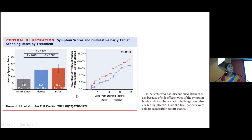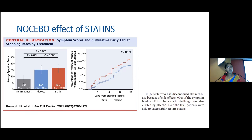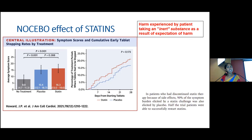This brings in the concept of the nocebo effect of statins. What is a nocebo effect? It's a harm that the patient experiences, but that is because of the result of expectation of harm. So is it because the patients are reading too much, or the physicians are warning too much, that statins can cause a lot of muscle problems?